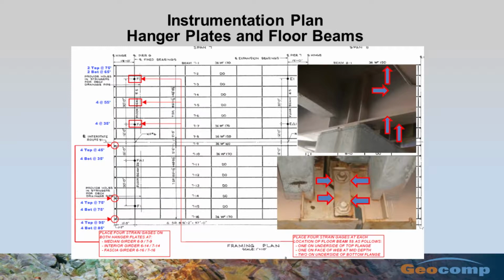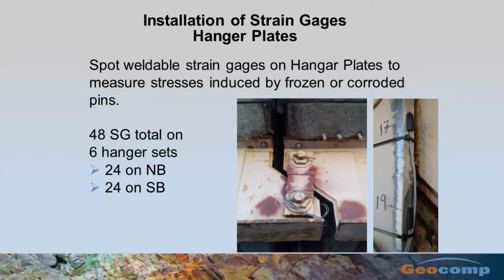You're seeing the cross-section where they tried to locate representative cross-sections across the bridge structure, and in all cases, they captured the worst scenario of the heavy truck lanes over to the side. So it was representative for all live load traffic, including any heavy truck loads. Installation of strain gauges on the hanger plates. 48 total. They were concerned about the hanger plates appeared to be frozen.